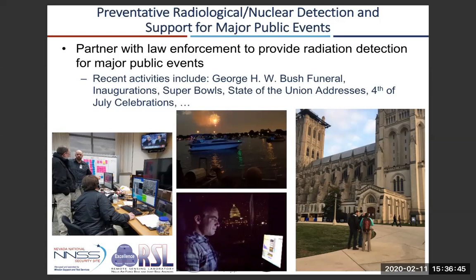And then, as I mentioned, for these major events, we'll usually have an operations center where people are looking at the data that's taken in the field, where they have maybe a bigger picture of all the data that's coming in. And this is a picture of our radiological operations center, if you will. During these major events, law enforcement has their own massive operation centers, with different people from lots of different agencies. We'll often send representatives there, as a liaison coordination point, so that we have a bigger picture of the operation that's going on.